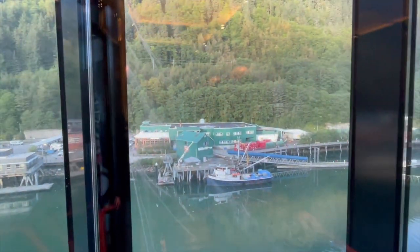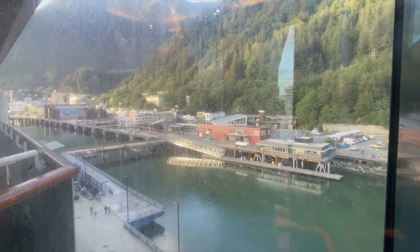These glass elevators look out over the sea, or in this case, over the city as we're in port. We enjoy looking at these elevators as we get to watch the world go by as we're going down. Although be aware, a few folks do get a little bit seasick as they go down these elevators.